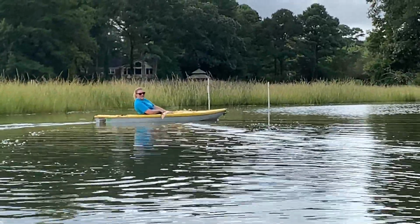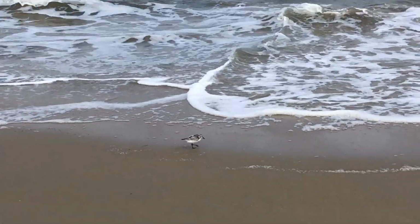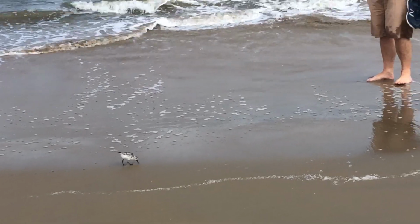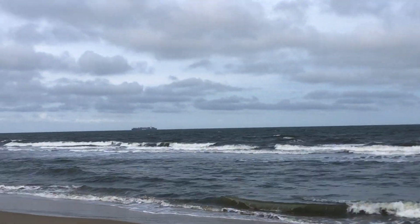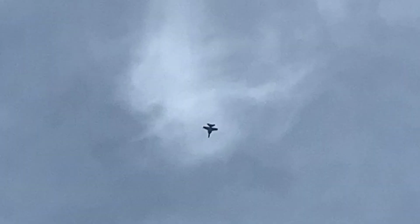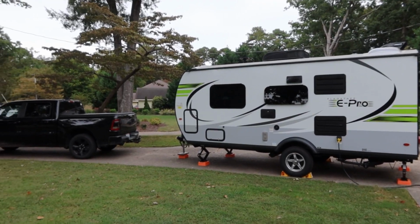And of course, we can't come to Virginia Beach without seeing the beach. So we did a little bit of exploring along the beach, looked for a few seashells, saw some wildlife, and we even got to see some naval firefighter jets fly overhead. Really cool area. We are just getting all packed up and ready to head out of here, headed to the Port Warwick Art and Sculpture Festival. Hopefully I will see some of you there.